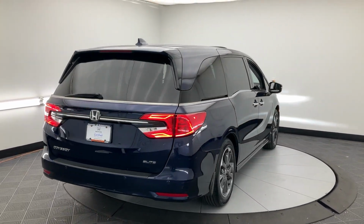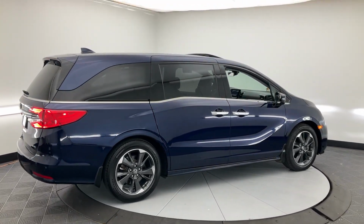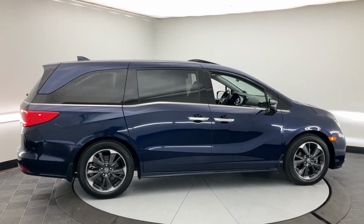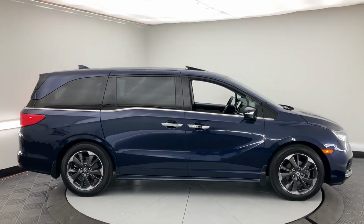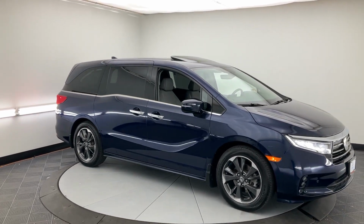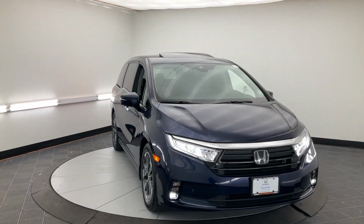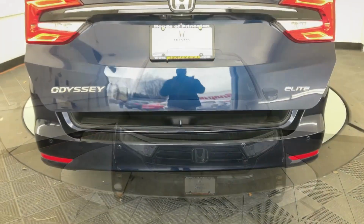These are just some of the great options this vehicle comes with: heated steering wheel, Apple CarPlay and or Android Auto, pre-collision system, navigation system, keyless entry, moonroof, cooled front seat, power passenger seat, heated mirrors, adaptive cruise control. Assure your family's safety and comfort. Drive the Honda Odyssey.